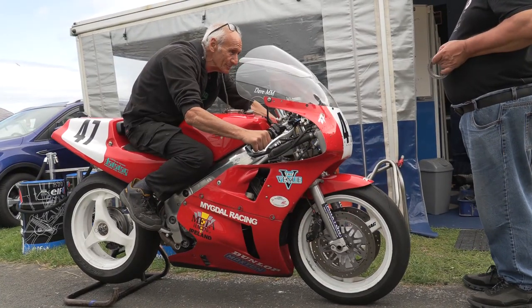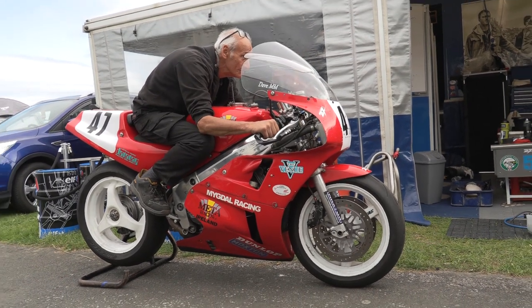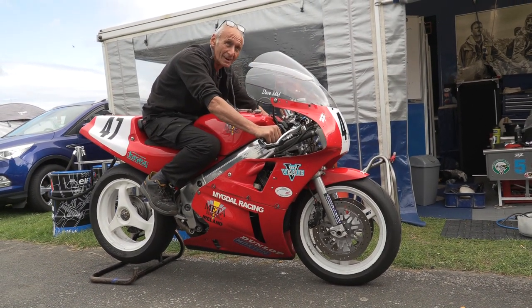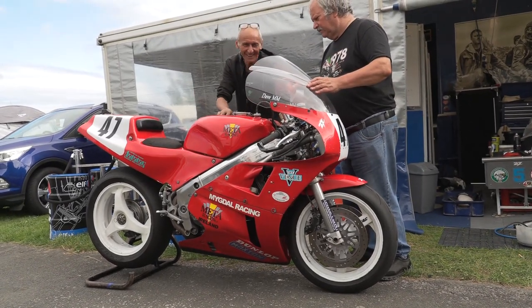Does that look level in the bike when you look at the whole bike? Does that look in the right position? You're not doing it for the money though. Otherwise you'd have... I'm doing it for the fame. You'd have got out of it long since.